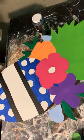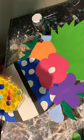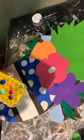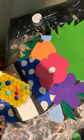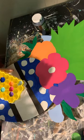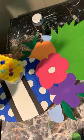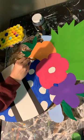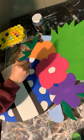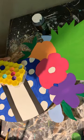Okay. Another thing about these little trays is that it helps you save paint because you don't put as much out. I always put way too much out if I use like a paper plate. But with these, you don't put as much out, and like I said, you can just put this little top on it, and you can keep on using it. So, if you paint a lot, I would definitely get some of these.